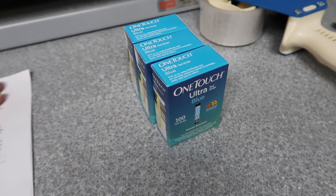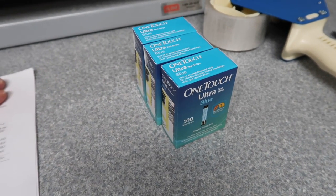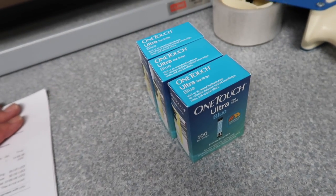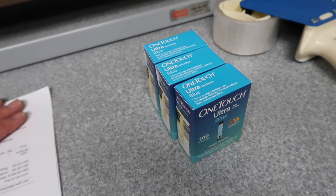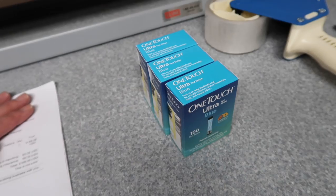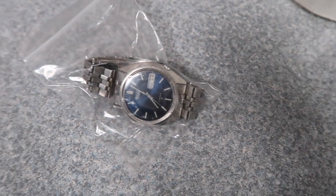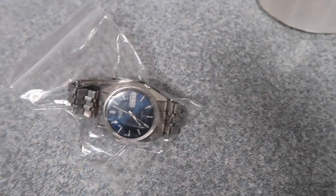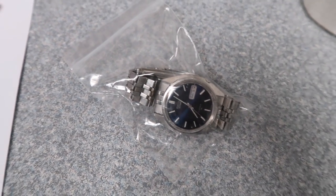Okay, these One Touch Ultra Blue 100 retail boxes are a little bit better. These three sold for $189.99. Again, these are extras from people who sent them to me. I buy them, resell them to get them to somebody that can use them. There's a nice vintage blue Seiko watch, sold for $34.19, free shipping.